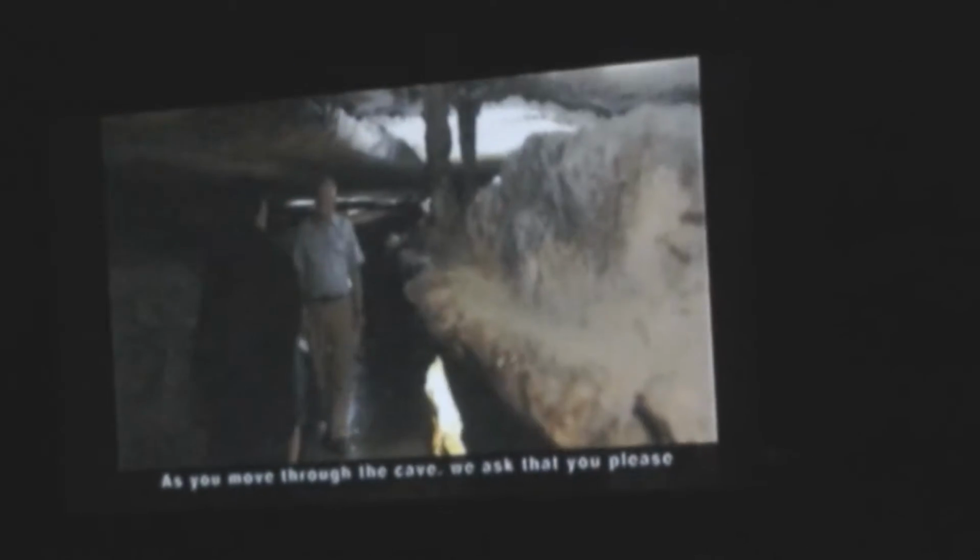Ruby Falls is also listed in the National Register of Historic Places because of its economic impact on the neighboring community. As you move through the cave, we ask you to please stay with your guide. Follow the safety instructions you're given and enjoy this natural wonder, Ruby Falls.